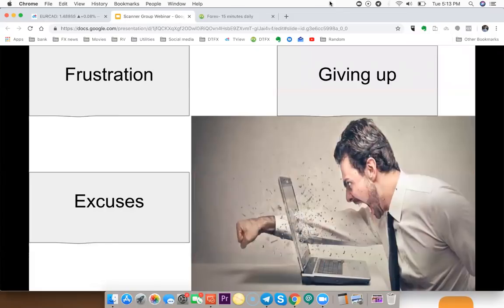What can those challenges lead to? Well, hopefully not putting your fist through your laptop, but it looks pretty cool. So probably pretty painful as well, but that's a way to go. So these challenges lead to frustrations, giving up, excuses, right? And excuses are probably my number one thing that I get. And by the way, guys, regarding excuses, I'm probably the best excuse maker of them all. So you can't tell me one I haven't heard or used myself, probably.